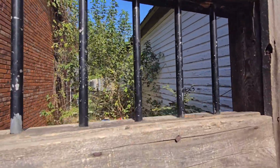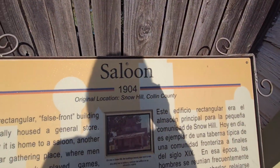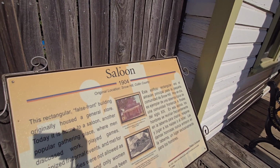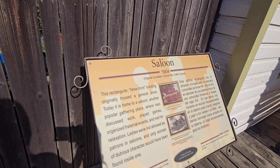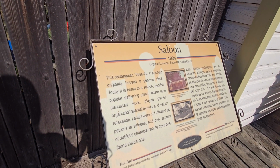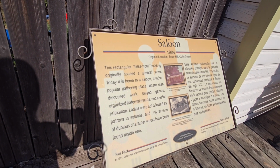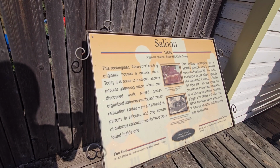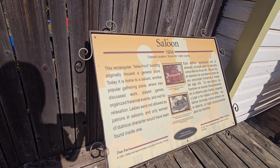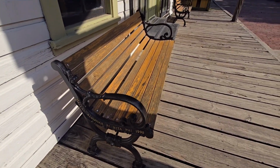Saloon. 1904. Oops, get the shadow out of the way. Snow Hill, Collin County. Rectangular false front building originally housed a general store. Today it's home to a saloon. Another popular gathering place where men discussed work, played games, organised fraternal events and met for relaxation. Ladies were not allowed, and only women of a dubious character would have been found inside one. What that means, I'm sure.